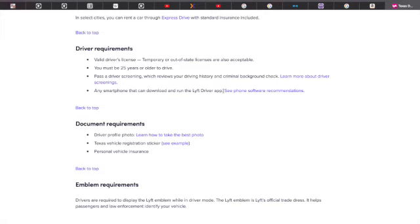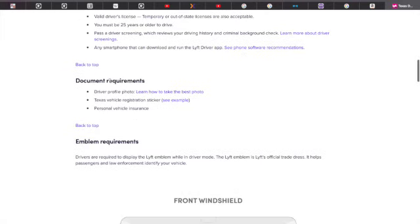So see the software requirements and recommendations right here. Document requirements. As simple as it gets, you guys. Driver profile photo. Learn how to take the best photos. So it's like, I guess from the mid torso up to the crown of your head, pretty much, just that upper torso to the top of your head.